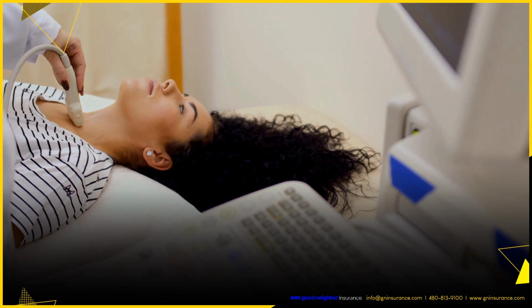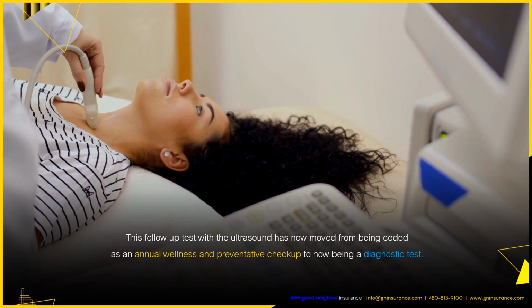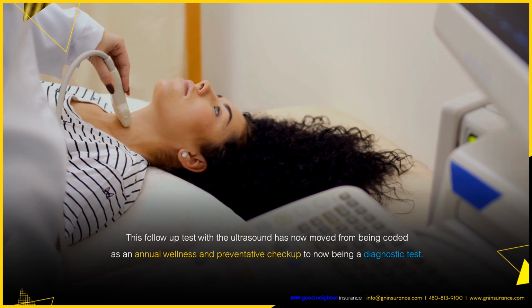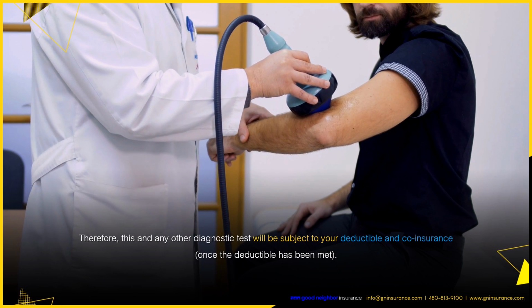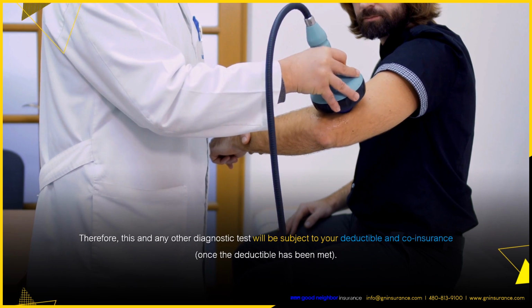Joey and Sally, this follow-up test with the ultrasound has now moved from being coded as an annual wellness and preventative checkup to now being a diagnostic test. Therefore, this and any other diagnostic test will be subject to your deductible and co-insurance once the deductible has been met.